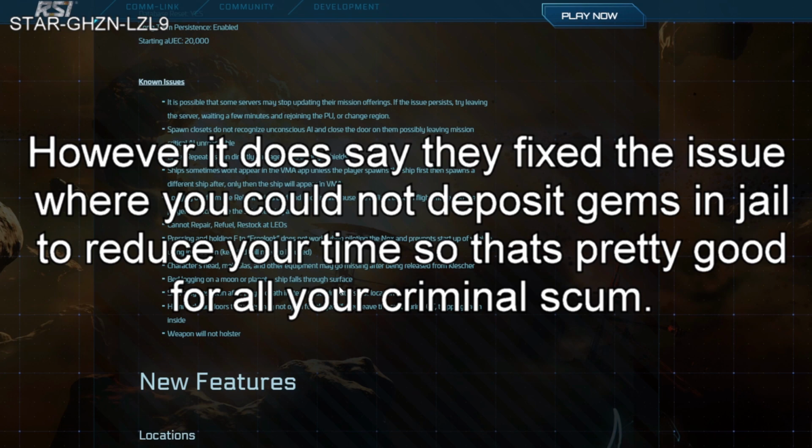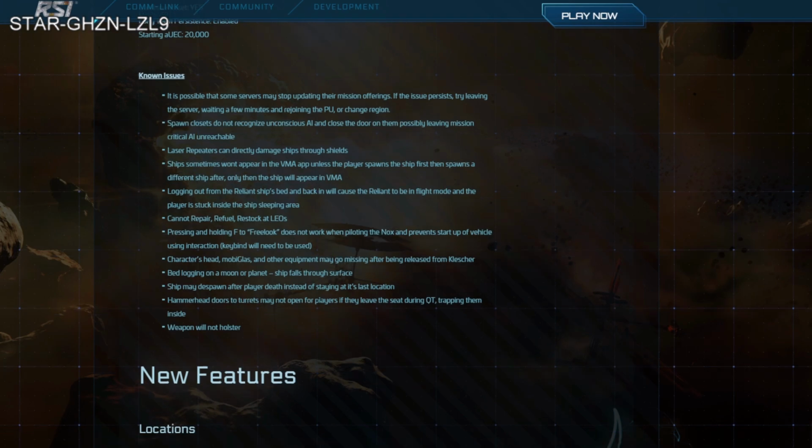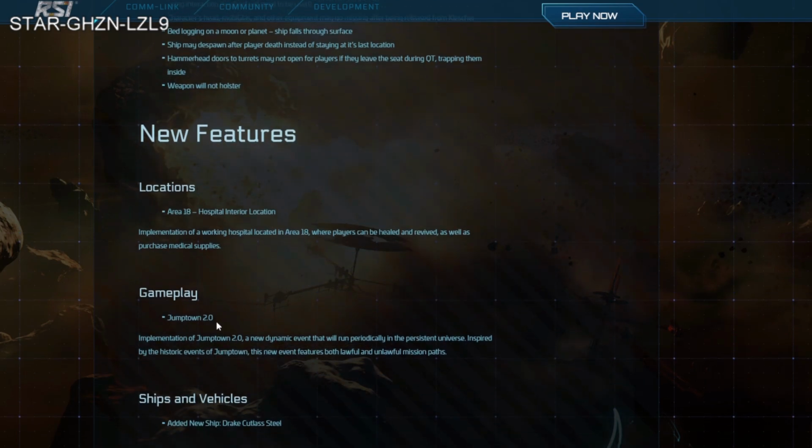Logging out in bed on a moon or planet, ships fall to the surface. That's nothing new. Never log out in your bed on a moon or surface planet. Weapon will not holster. That'd be kind of annoying. Locations. We have an Area 18 hospital now. I don't think there's a Lorville one. Doesn't say that. Gameplay, Jumptown 2.0. Again, go look about Jumptown, see what that is.